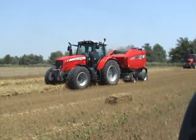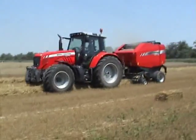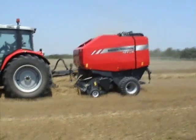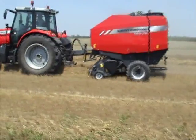What will happen here: go past us, and when we get further down the field, have a look at the actual bale shape that comes out of this baler. How level, flat, and consistent.